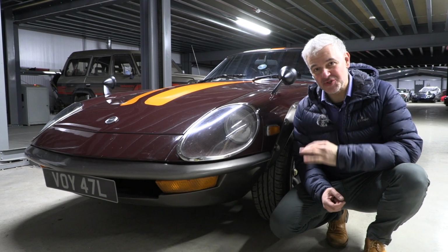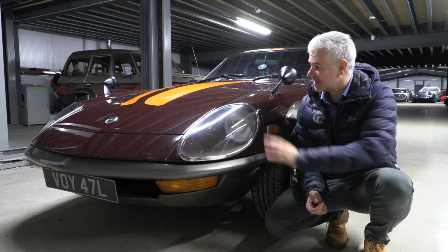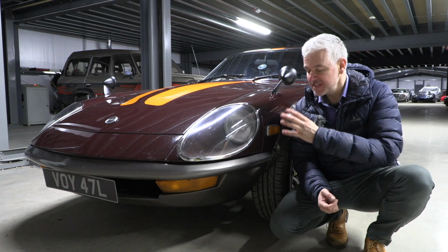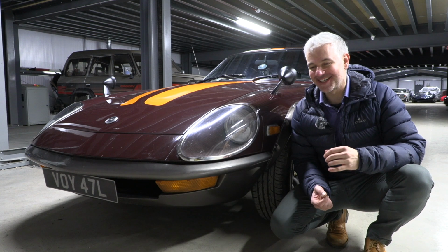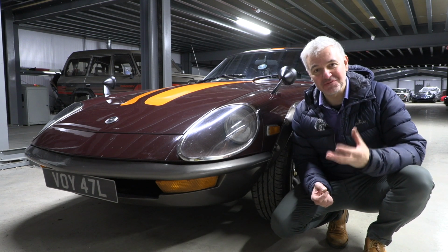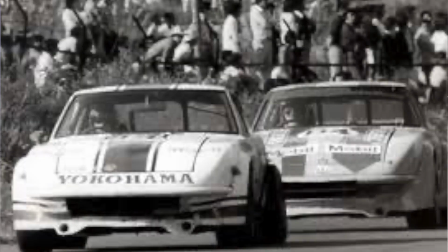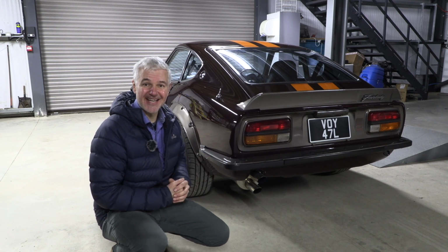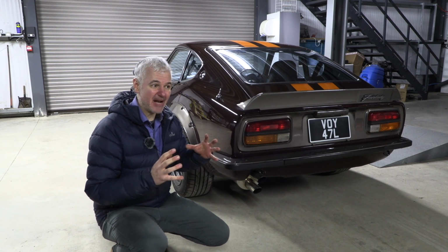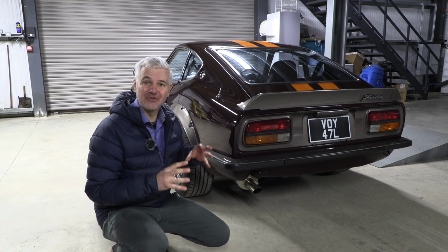What makes this Z so special? Well, a clue is right here, and it's the thing that's most identifiably different from a normal Z, and that is this nose cone. The ZG was launched in 1971, and it was specifically to homologate this car for Group 4 racing. And the ZG is absolutely legendary because in 71 or 72, it won the Fuji Grand Champions series. I haven't been able to find any original footage of the race in 71 featuring the ZG, but online I have managed to find a clip of one ZG going around the Fuji circuit.